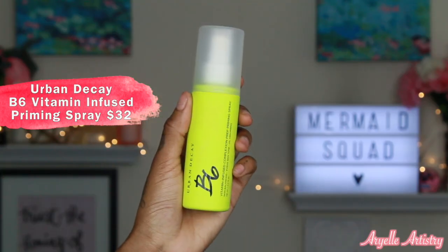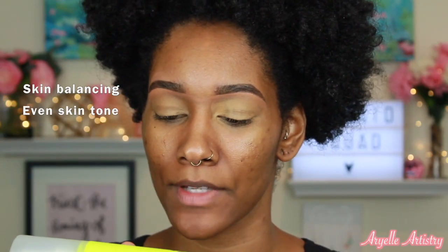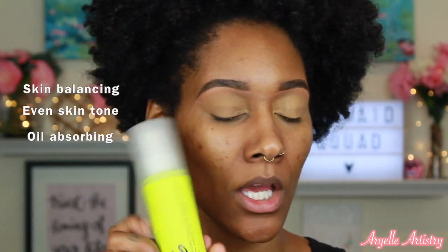So this actually holds on better than the Tarte Shape Tape for me. So I've been using this a lot recently. This is the Urban Decay B6 Vitamin Infused Complexion Prep Priming Spray. So this helps skin balancing, even skin tone, and oil absorbing. So I've really been liking this as like a makeup prep.